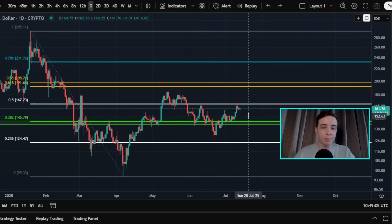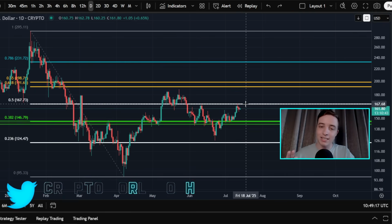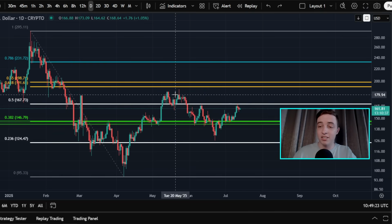But in the meantime, expect some support and resistance. First of all, some support at around 155 and major support in between 143 to 146. And once again, resistance at around 167, give or take, which is so far exactly where we've just seen a bit of a short-term rejection from. And then if we break out above 167, expect more resistance in between roughly 180 to 185.